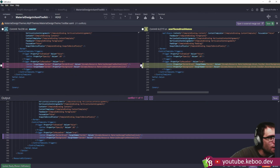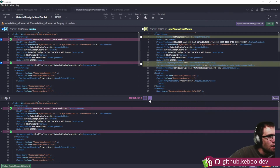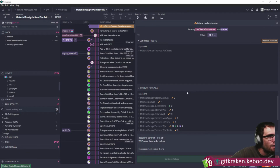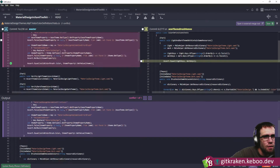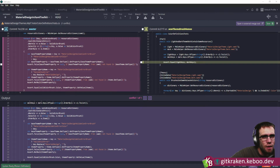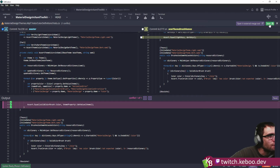This one, I think I want this. Save. Let's see, we want the master side of things. I don't think I want any of that. Yeah. And then we're going to come down here. I think we're going to take these tests here on the master side. Not stress about the rest.